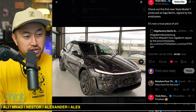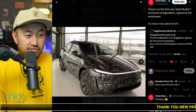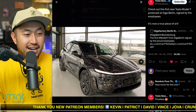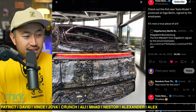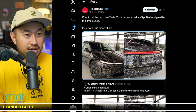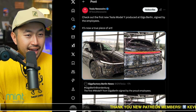And certainly Giga Berlin has delivered their first Model Y refresh off of their factory line and everything. And you can see it's been signed by everybody on the team. Really cool to see this actually. Really cool to see how many people are involved. And I imagine there's way more people involved in building a Model Y. So really cool to see all the different effort and everything. But definitely some pretty interesting stuff.